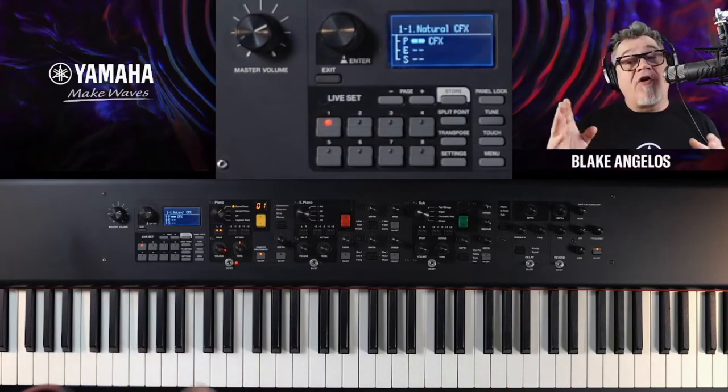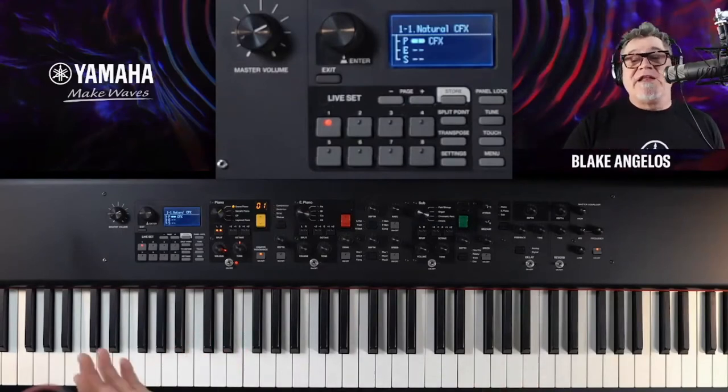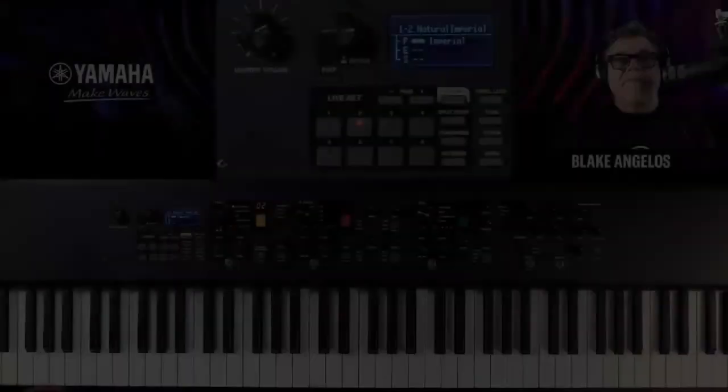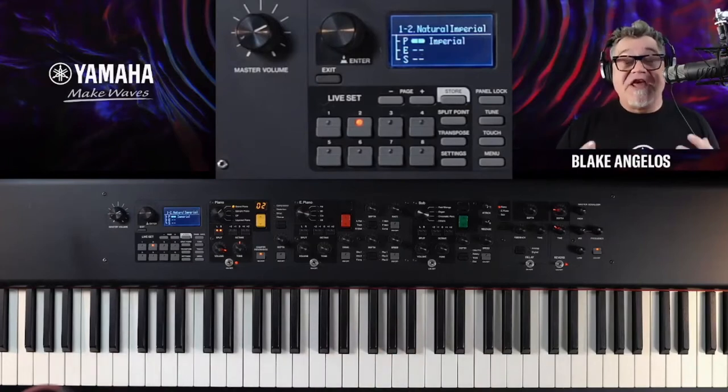If you need to control other hardware instruments or tone generators, CP series have extensive master MIDI controller setups. You can split and layer internal sounds with external sounds or combinations at the touch of a button. It's very cool. Now, what I'd like to do is play through 8 different piano sounds to give you an idea of the range of pianos in this instrument. You have a piano for virtually any type of music you can think of.